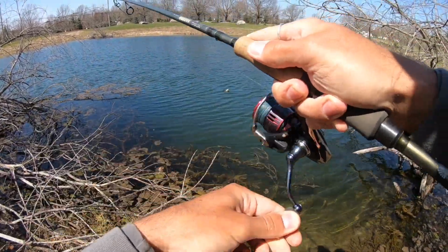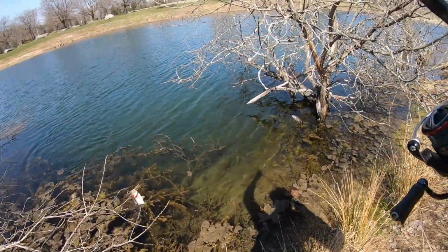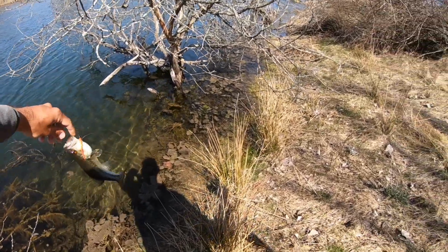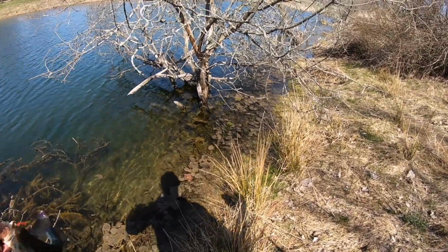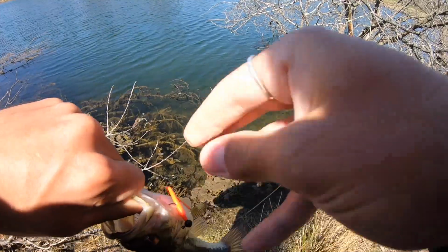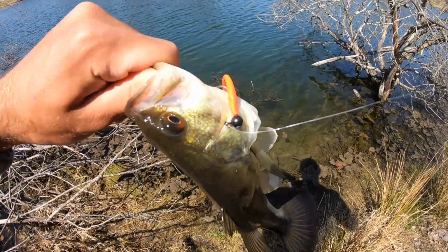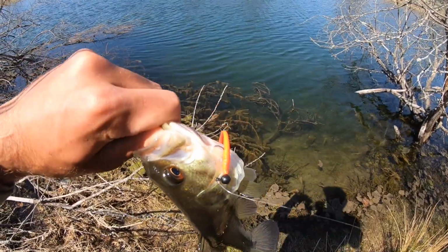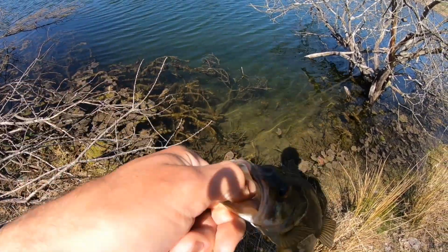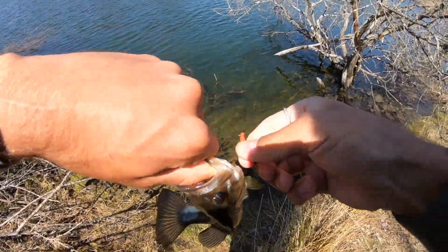Oh, we got one. There we go. How he's hooked under his head. I don't know how that happened. I was jigging it out there and I saw a flash, set the hook, and that's what happened. His lips are all red. Just a little bass. Get the hook out, plop him back in.